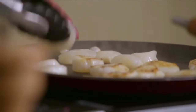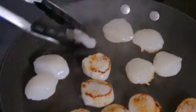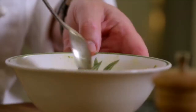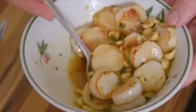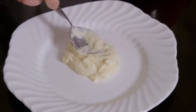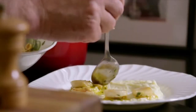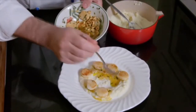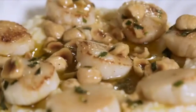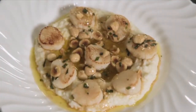Next, I cook some scallops in a hot, oiled pan for about 20 seconds on each side. Overcooking the scallops makes them tough and less delicate. Next, I toss the scallops in the dressing. Then, I spoon a little cauliflower puree onto plates and top with the scallops and dressing. These coquille Saint-Jacques à la purée de chou-fleur are out of this world.